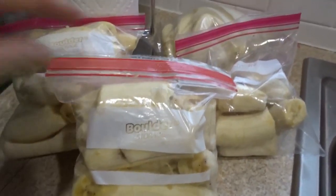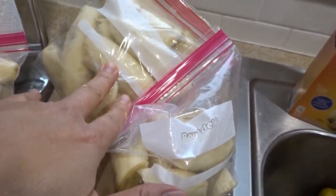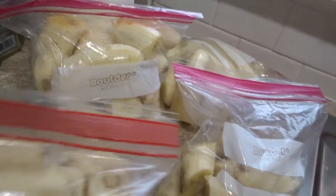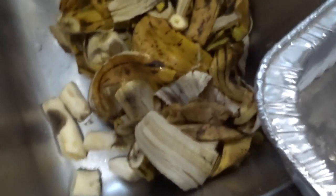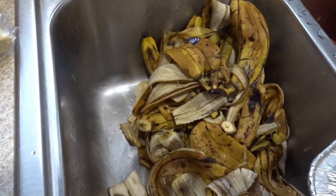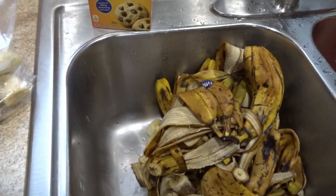This is our 3.5 Ziploc bags, because I really packed it in. I tried to pack it really good. So, it's only 3.5. Nothing garbage. So, we got to save these bananas. And it's perfect for smoothies.